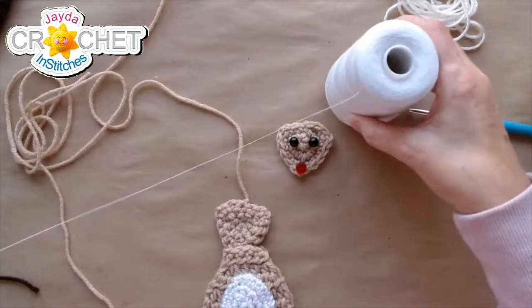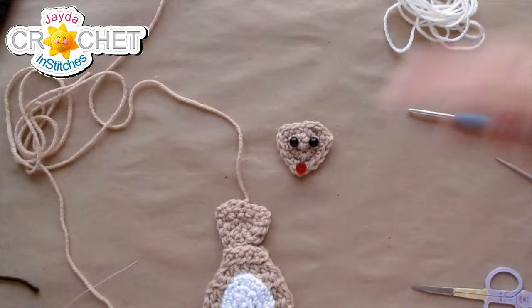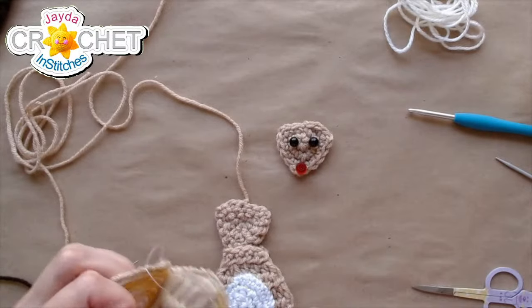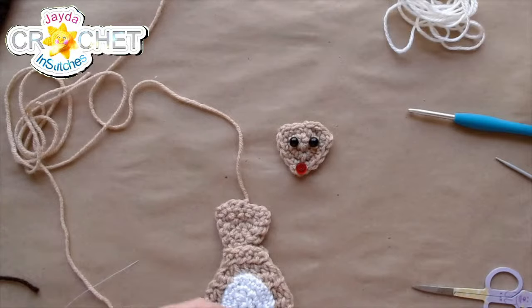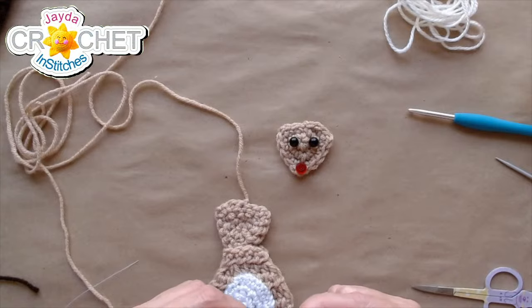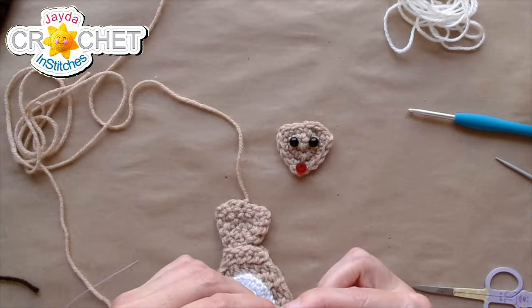Okay, so I'm going to get myself some more thread here. I'm going to stitch on his eyes. So I think the plan is to get him decorated, get him stitched together, and then I'm going to add his antlers on. Can I thread this? How blind am I today? There we go.